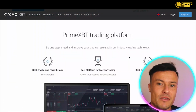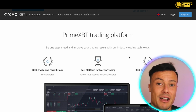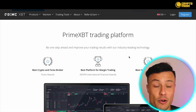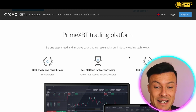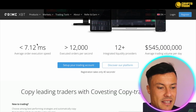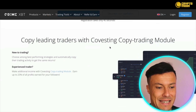Now, in terms of this as a trading platform, it's considered to be one of the best crypto and forex brokers, having won forex awards for such things, as well as being the best platform for margin trading, ADVFN International Financial Awards, and has also won the best crypto trading app at the Forex Trading Awards. The execution speed is super fast, there's high trading volume, and there's also 12 or more liquidity providers.